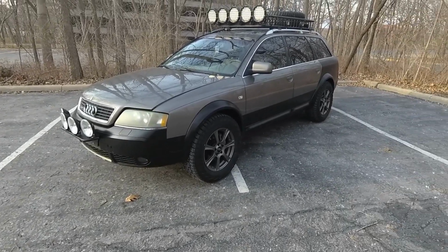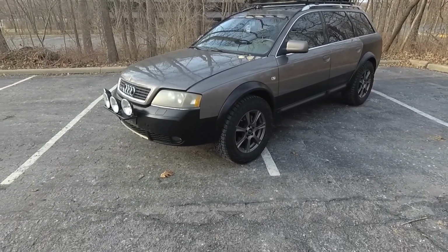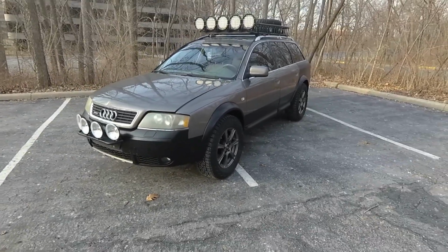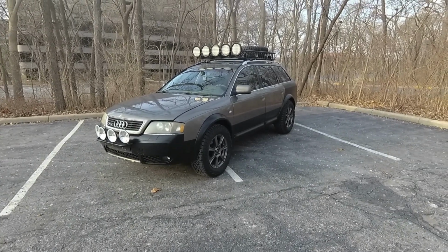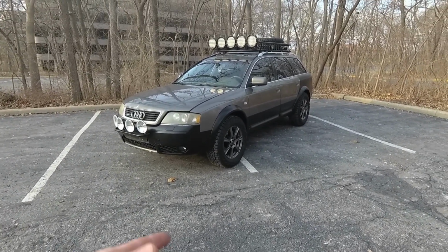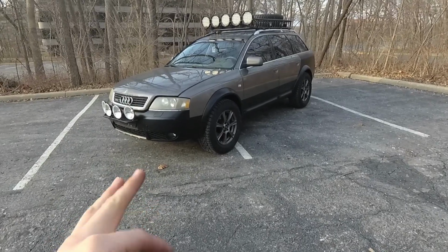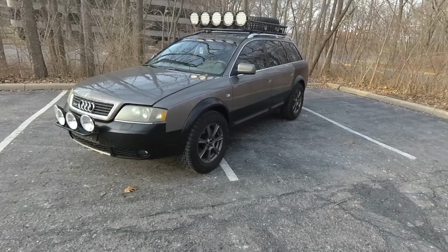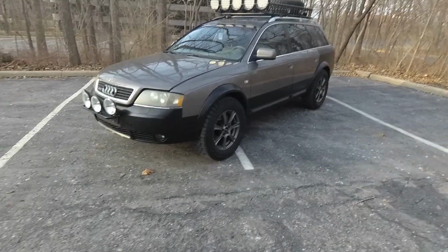It's a twin-turbo all-wheel drive wagon that weighs about 4,200 pounds. And yeah, I've got mine set up to be kind of a Jeep imitator. It's got all-terrains. I believe they're 30-inch, 30 and a half. I'd have to check the size again. In diameter, they're Falcon Wild Peaks.